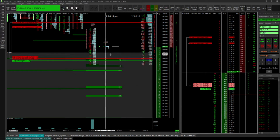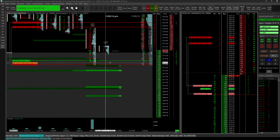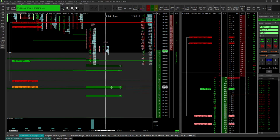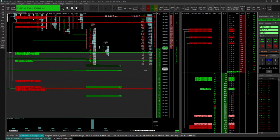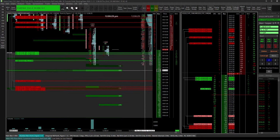Usually we get a little push down. Yeah, I don't think I want to get stopped here. Let's go down. I think it's likely that we come take out this area here, and then we push up again. So we're going to go ahead and add here. Let's see if we can get some more fills.